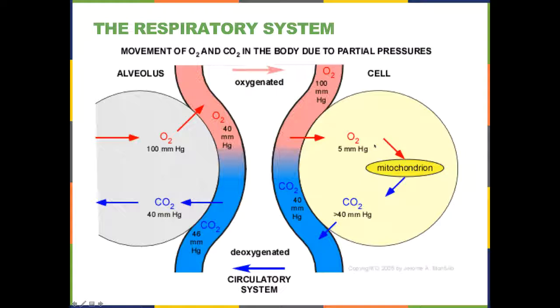It's the opposite when you get to the cell. In the cell, there's almost no oxygen. Its pressure is 100 outside, so oxygen is transferred in this direction into the cell, and the carbon dioxide is transferred out.